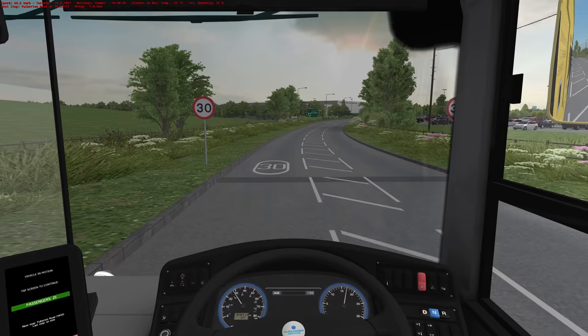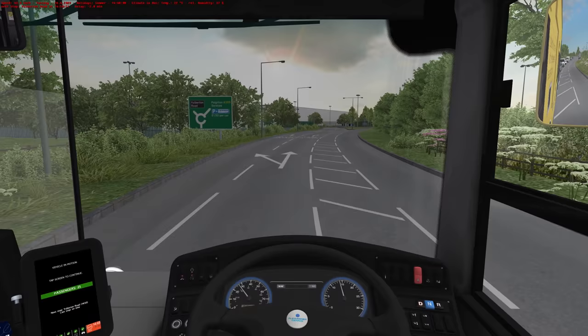Hell, how many revs? Rev counter's nearly done a full 360, hasn't it? Dear me.